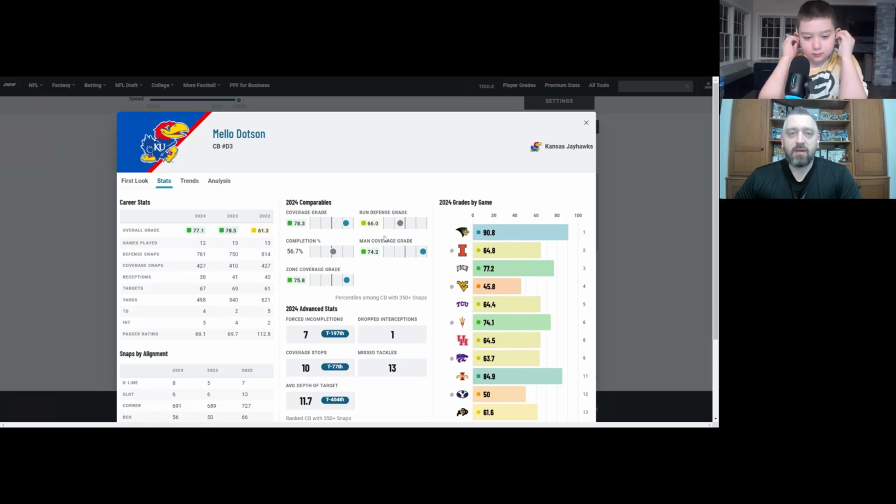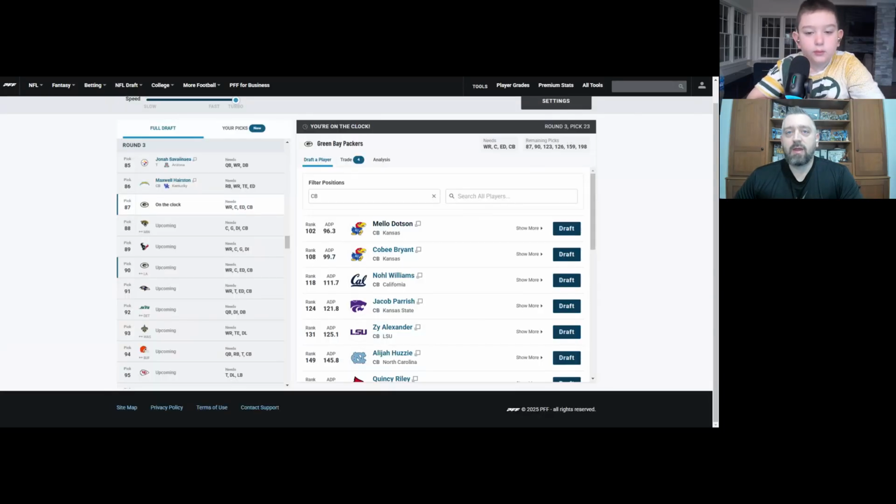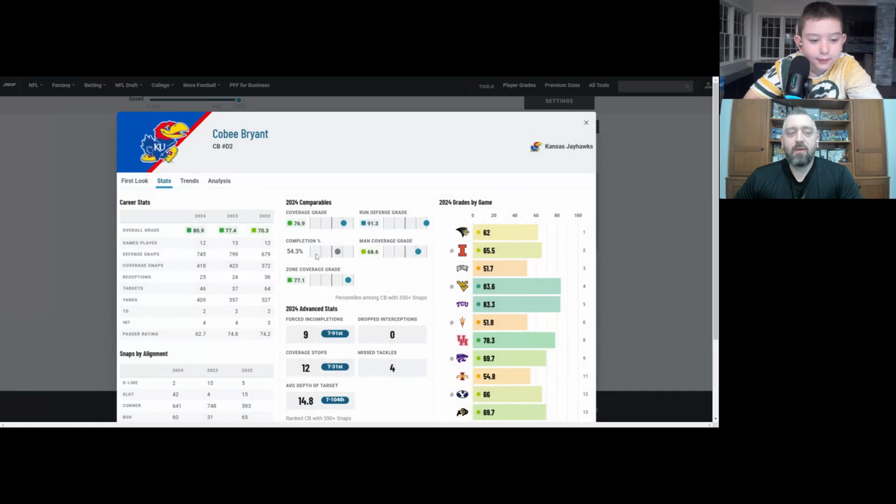I feel pretty good about that. But his coverage grade, slightly above average, so he's pretty decent. We can take a look at his counterpart here, Kobe Bryant. Not to be confused with the basketball player. No, not the late, great Kobe Bryant. Absolutely not. So he graded out an 80.9, had 4 picks. Maybe he'll be Kobe Bryant 2.0. It could be, right? His coverage grade slightly lower, 76.9, but not much. And his run defense is absolutely better, right? So 91.3 on the run defense.